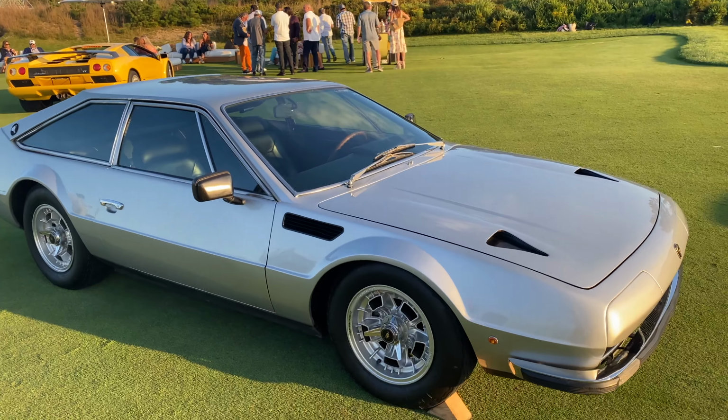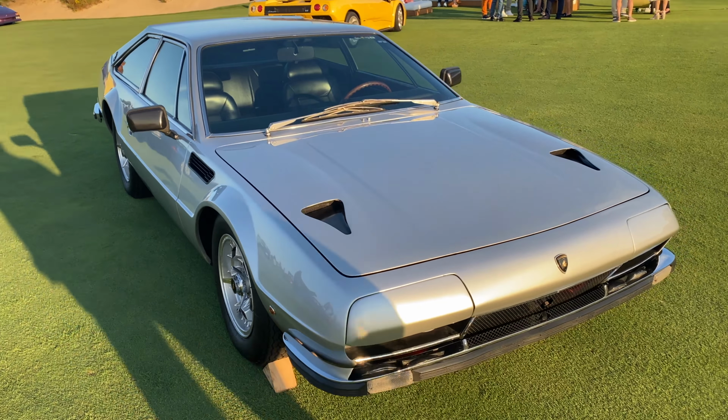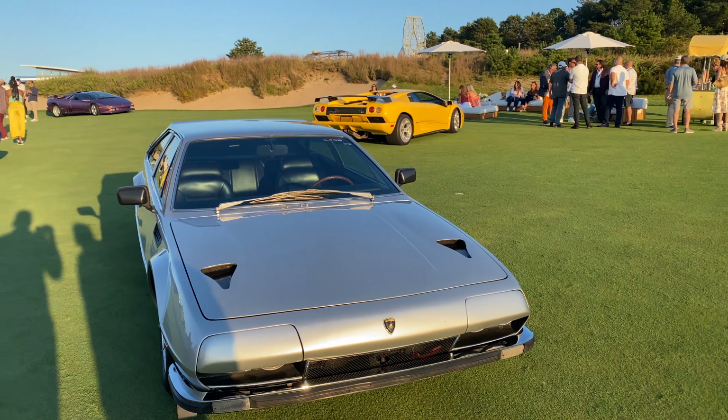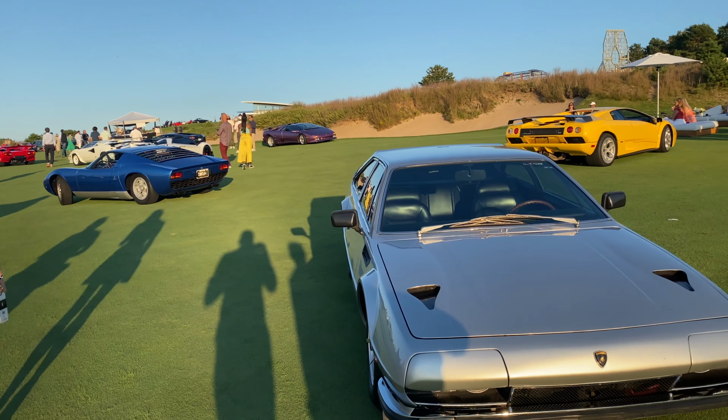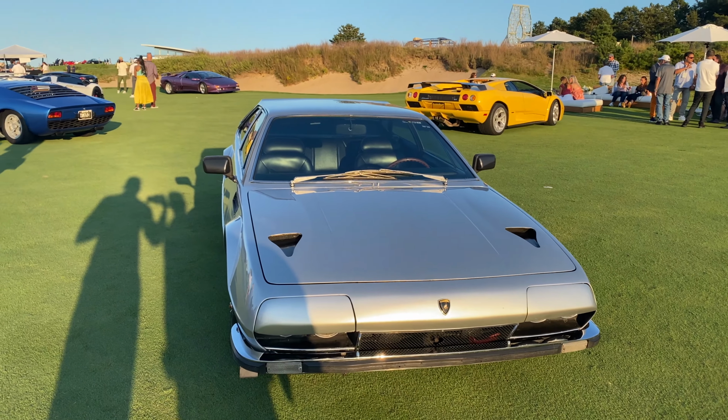100%. Look at this Lamborghini. Are you a Lamborghini guy? I like the older ones like this more. The Miura is gorgeous, but of course, some of the 70s and 60s earlier ones, I really think are cool. They're just very unique looking.